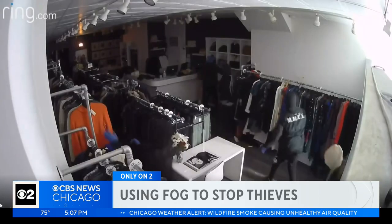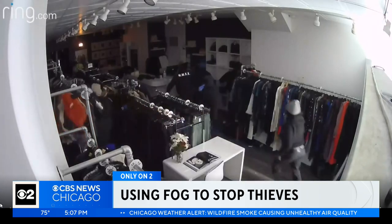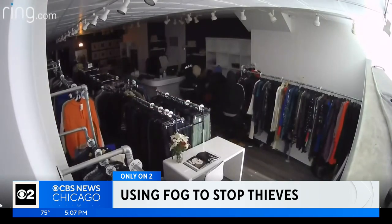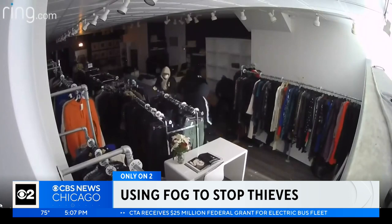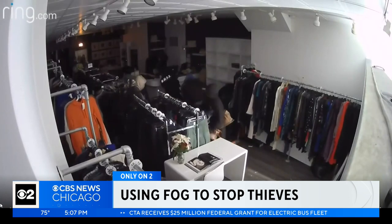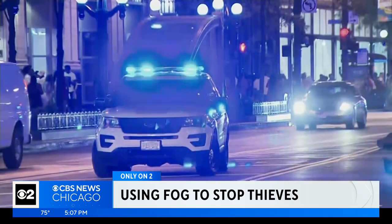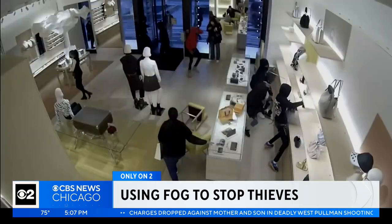It may not look like much, but it only takes seconds for this to make a difference. Hit by thieves and cleared out twice in a year, the owner of this Lincoln Park small business knows how bad this hurts. My store was robbed almost 6 months ago, and I still don't have a settlement from my insurance company. A problem plaguing businesses across Chicago for years.